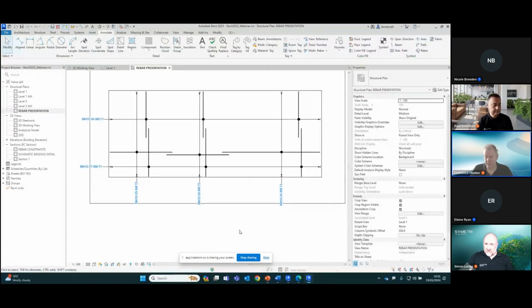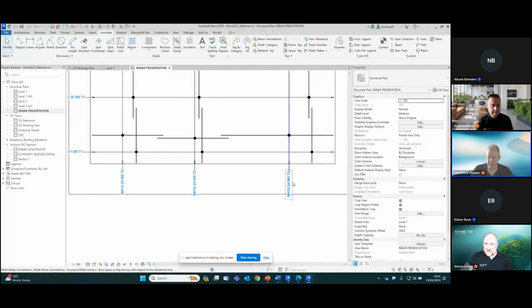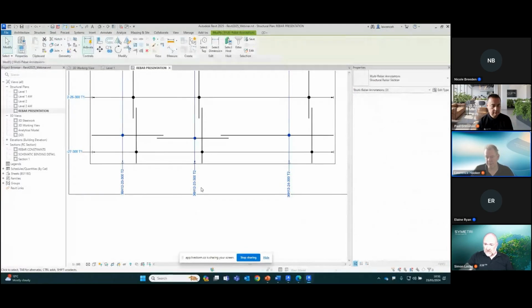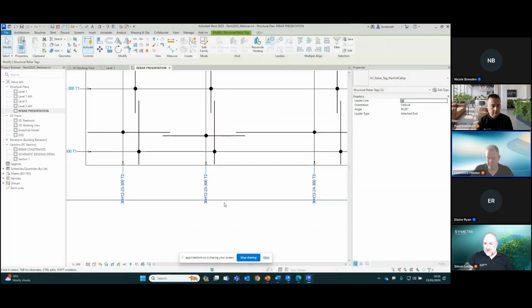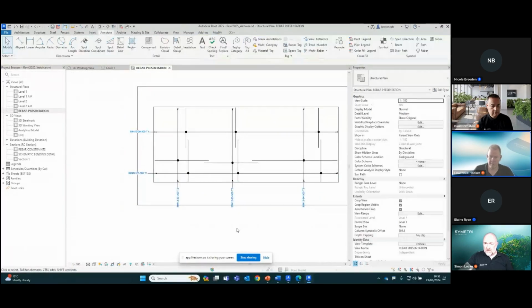And doing this, obviously that's really fast and efficient, but I might not necessarily get all of these in alignment. So I'm going to select all of the MRAs. I'm going to pick just the tags over here. And now, as Simon already has shown you, we've now got multi-align. So here, I'm going to align these perhaps to the bottom over here. And now I've got that perfect alignment with all of those MRAs. So massive improvement there.